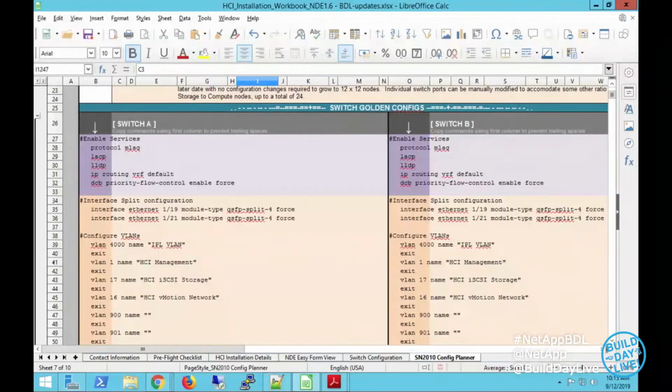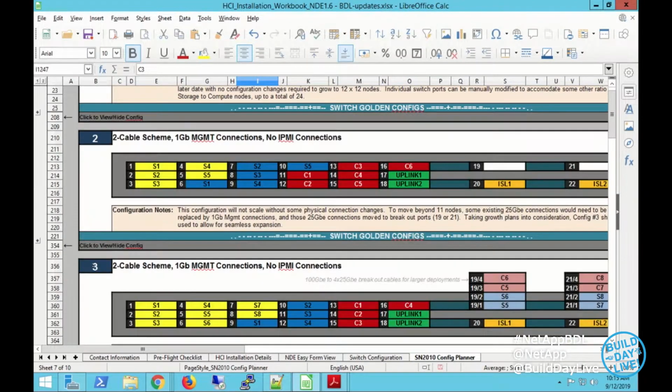And then on the compute nodes, as we mentioned, 2 cables are sharing multiple networks. So it's really just making sure we hit all of those different VLANs. Nice, and that just gives us nice consistency using these pre-baked scripts in here as well.